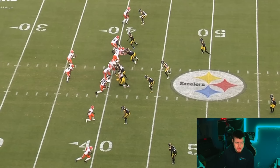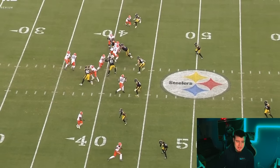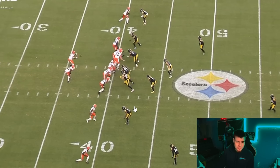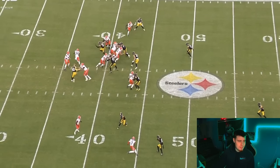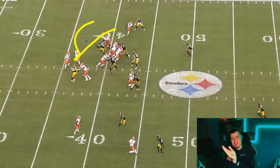Again, we could talk all day long about these guys. Look at that move by Nick Herbig. He's going to plant that foot to the outside, and then he's going to bounce back inside quickly, gets right into the backfield, forcing Jerome Ford to take this new approach. Instead of going up there, he's going to have to bounce this around. And yes, he actually does do it effectively.